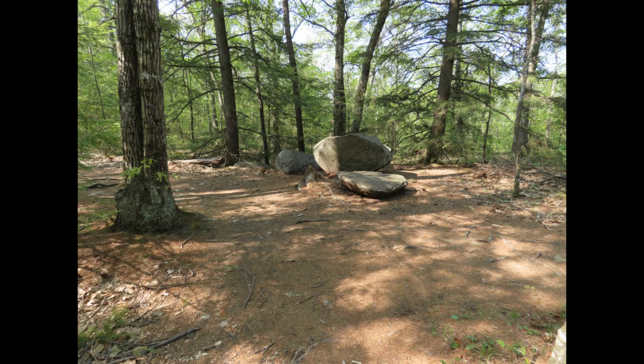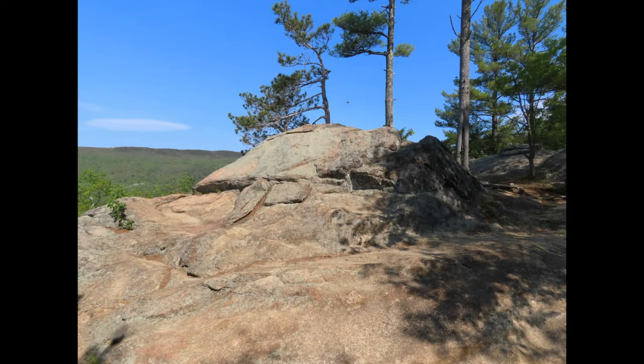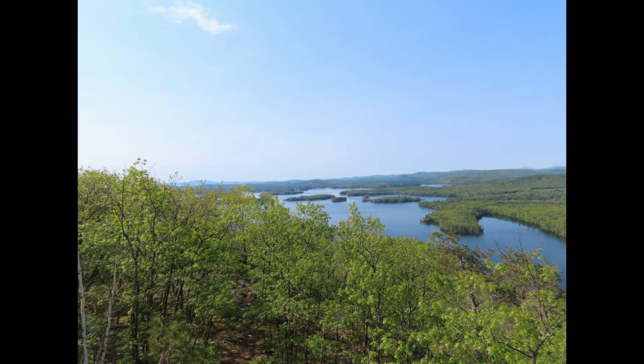Tons of chipmunks on the trail. Eventually, you're going to come up to just a very small area, just a few feet off the trail. You'll see a little path that goes off that comes to the first lookout. And for this one, you have to climb up on a boulder there. Once you climb up on the boulder, you'll be rewarded with a pretty good view. There are a couple of trees up there that get a little bit in the way, but not too bad. This view is pretty good, but the next one's going to be even better.